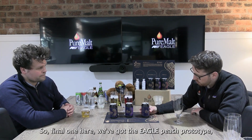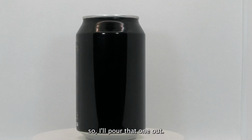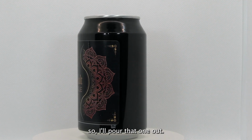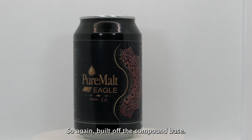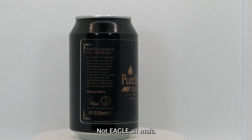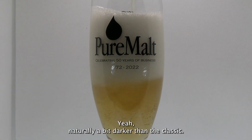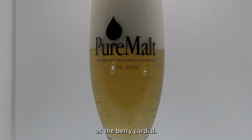So final one here, we've got Eagle, the peach prototype, so I'll pour that one out. So again, built off the compound base. This is compound base, yeah, not Eagle or malt. So yeah, naturally a bit darker than the classic. Obviously nothing as drastic in terms of colour as the berry cordial.